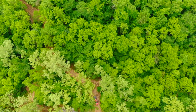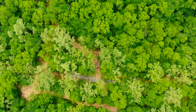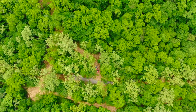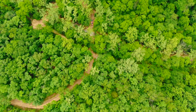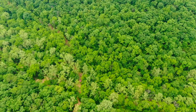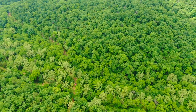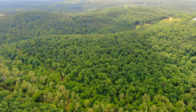Heavily wooded property. Quite a few hardwoods as far as red oaks, white oaks. The guys have seen hickory and walnut trees. You're probably going to have some cedar as well, and maybe even a few pine trees. We're looking south. Red truck again parked on the county road. And as we pan up, that ridge you see, basically that whole ridge is the property.